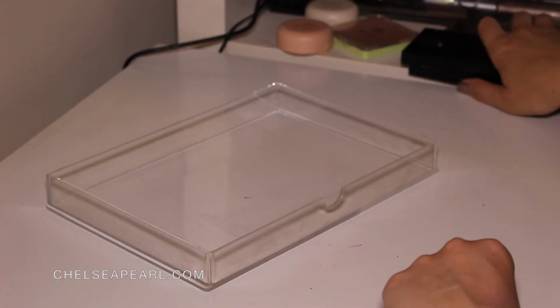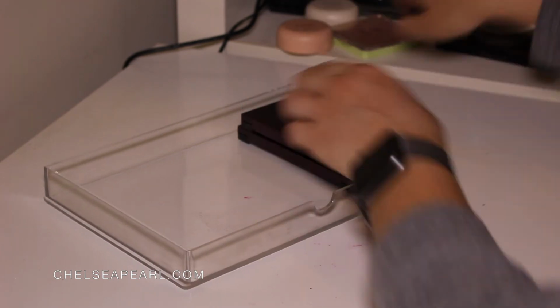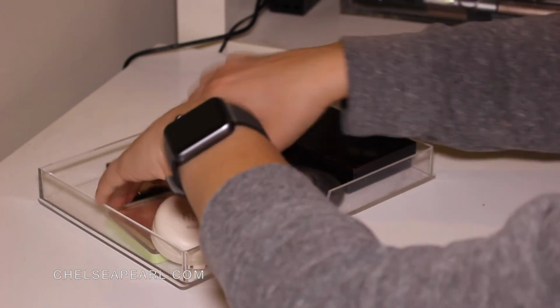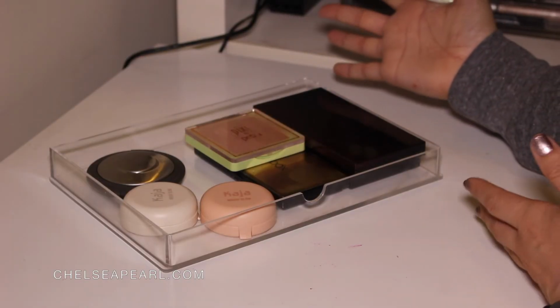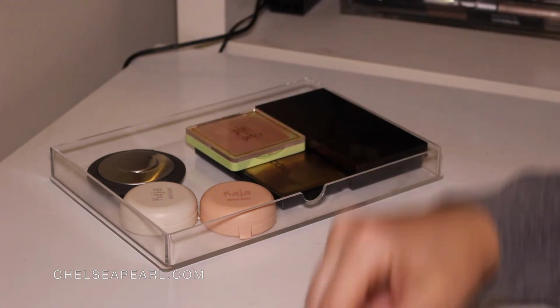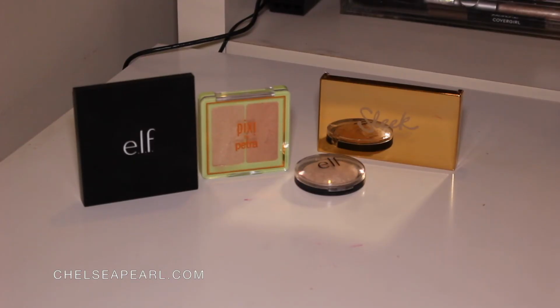Alright, so let's put our highlighters back in. It's not perfect, but this is how they fit. We have 1, 2, 3, 4, 5, 6, 7. We're keeping 7.